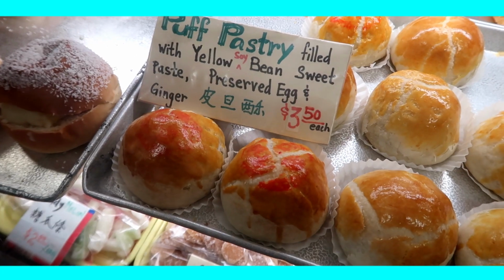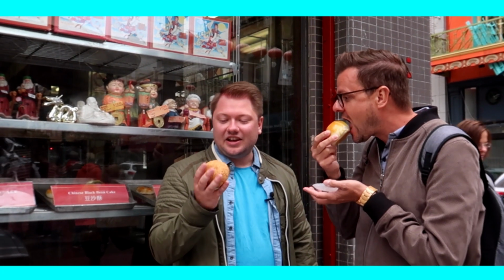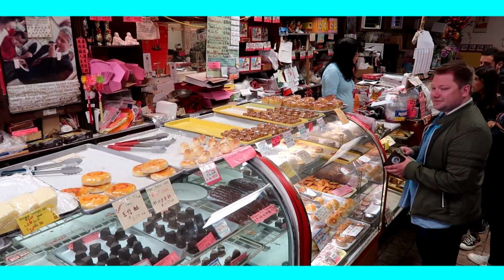They had so much good stuff in this bakery. I went for the yellow bean filled puff pastry with preserved egg and ginger. What are you having? I'm having a Chinese sesame donut with red bean paste filling. So I'm very excited about that, and I'm always happy when I can go into a bakery. This is no exception.